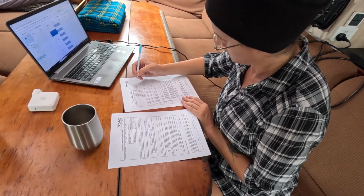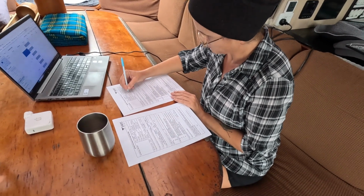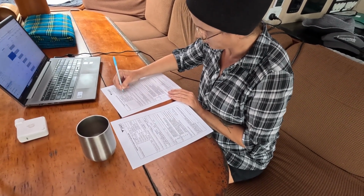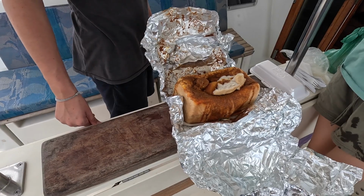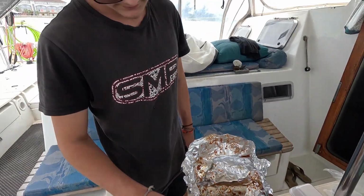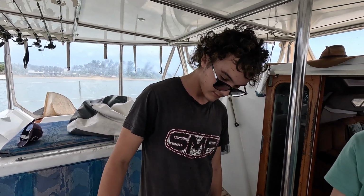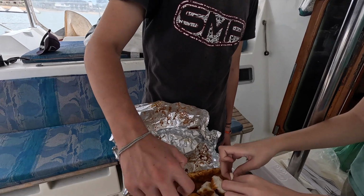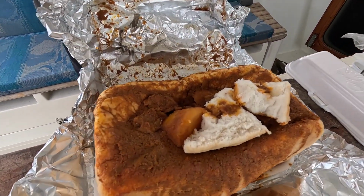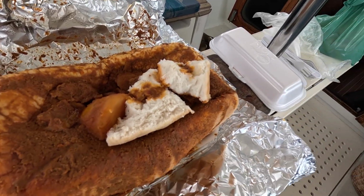Sarah completed our paperwork, and with a stamp and a smile we were checked in. Now it was time to try the famous bunny chow from the restaurant behind the Q dock, a rite of passage for sailors arriving in Richards Bay. So this is a traditional dish from Durban, an Indian South African curry in a loaf of bread, and it's called a bunny chow, or they just call it a bunny, and we're going to tuck into it.